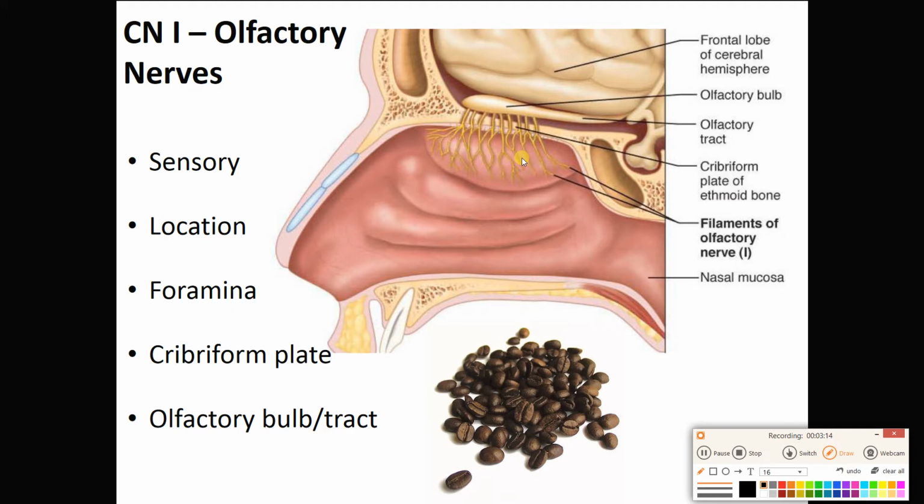It's kind of interesting. Every time you smell something, smelling is a particulate thing. So if you're smelling something gross, it means a part of that thing literally went into your nose and grabbed onto receptors in your superior nasal cavity.